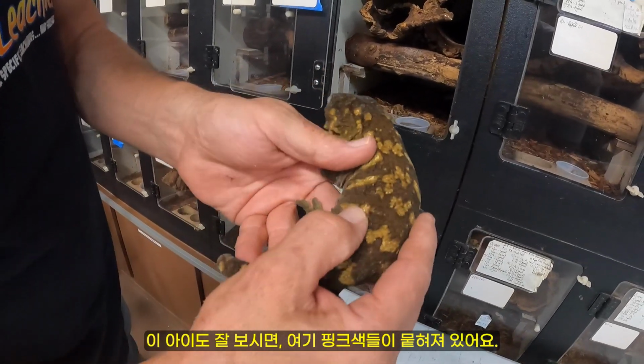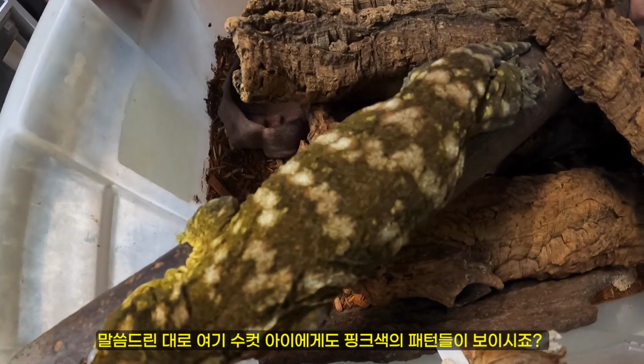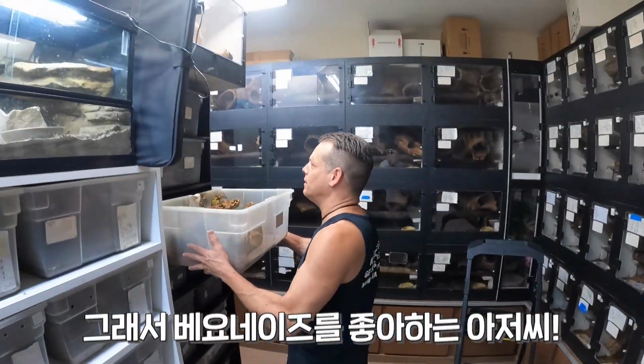You can see the pink undertones in her. Yes, sir. But you can see all that pink on him too. Very common pink on Bayonnaise. Bayonnaise is one of my favorite island forms.